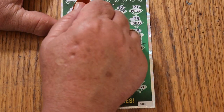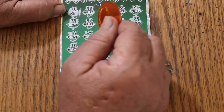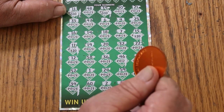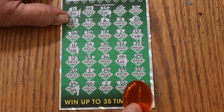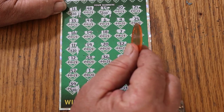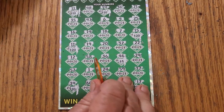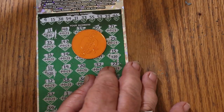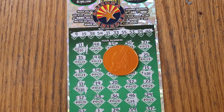Starting with 11. There's 10. Another 10. 20 there. 20 there. Okay. 5. 10. And I think that's the show right there. So we got 10, 20, 30, 40, 50, 60, 75. Well, that's, you know, that's half back exactly on the three tickets. And at least it wasn't a blank.